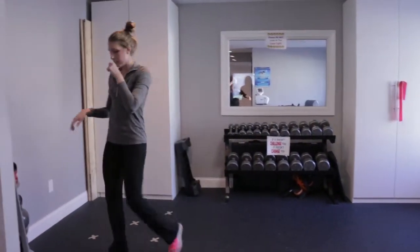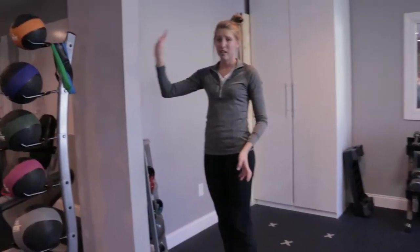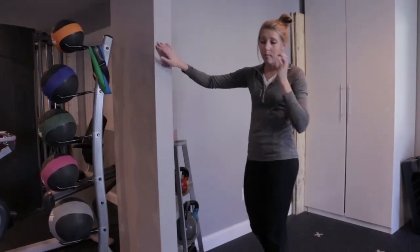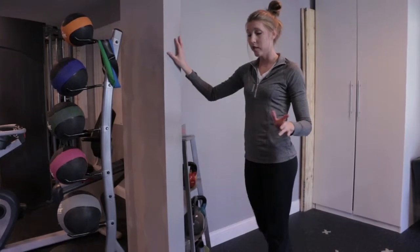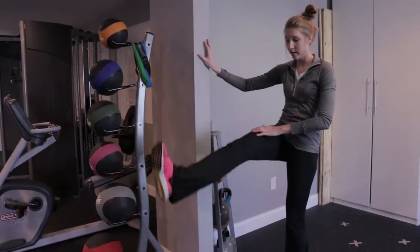So the first stretch that we're going to do is just a leg swing. I would suggest holding on to something for this one because you're going to be standing on one leg. And you're just going to gently, start slow again, gently raise the leg up, rest it back down, up, down.